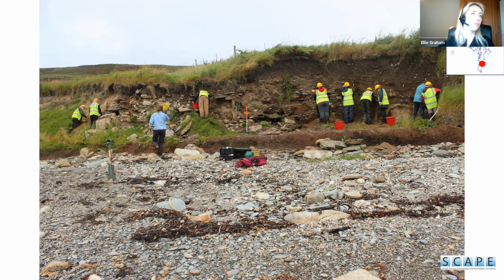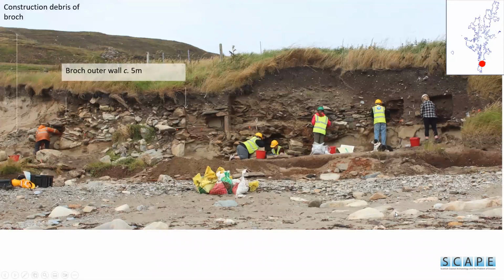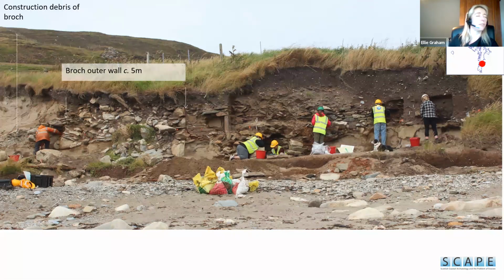So just running through the features that we had in the section. We had an outer wall of about 5 meters wide. The outer face was built of the local Chanarwick granite, which is a bright white, very coarse-grained stone with lots of quartz and mica. So the inner and outer faces of the wall, it's about 5 meters thick, possibly an intramural passageway as well, but we could never actually get properly at that.